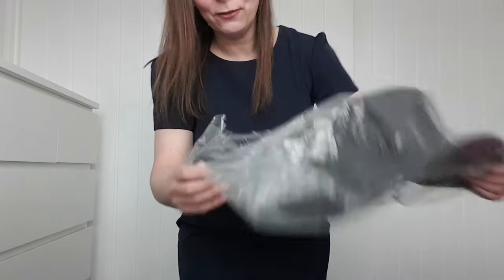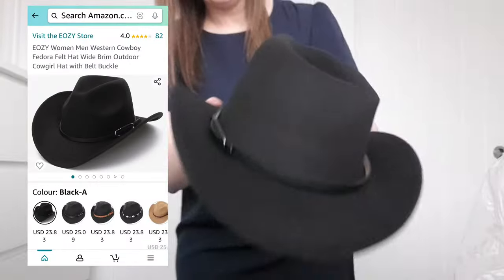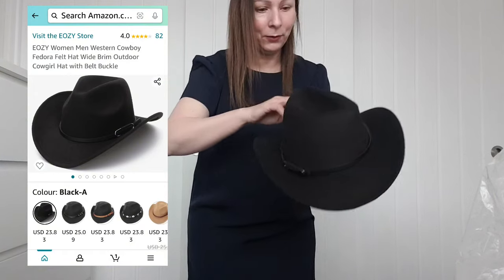I don't know if this is a thing nowadays. Hang on, I'll try and get it out. I haven't even tried it on, so whether it'll fit, I don't know. Right, and here's a cowgirl hat. I've never tried a cowgirl hat. Oh, hang on, that comes off, so you can take the little belty bit off. So, right, okay. Let's see what it looks like then.